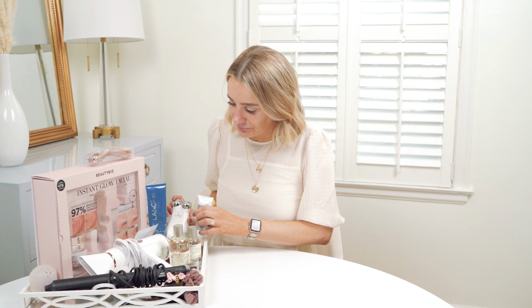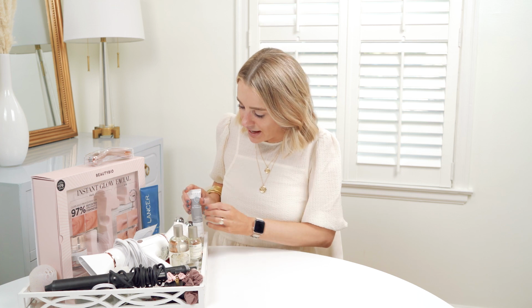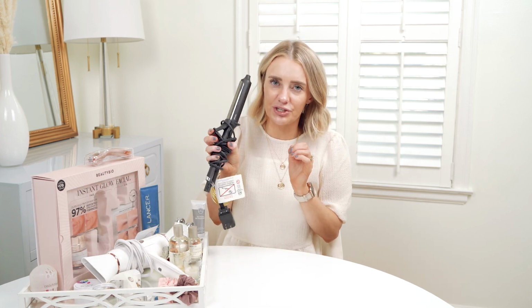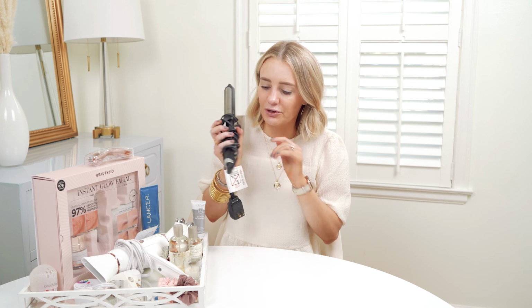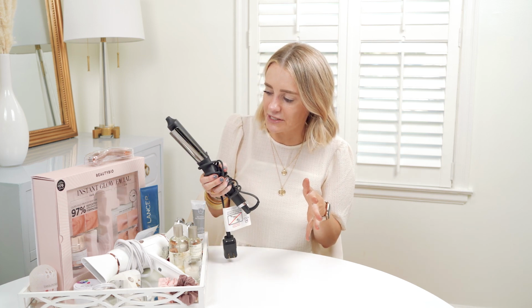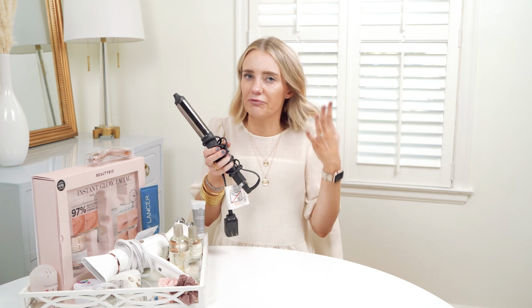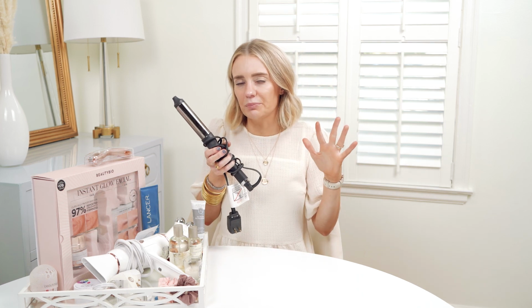All right, so this curling iron is the GHD Soft Curl, and I know I've talked about it a lot in my stories, but I just love it because it gives your curls a very full and soft appearance.